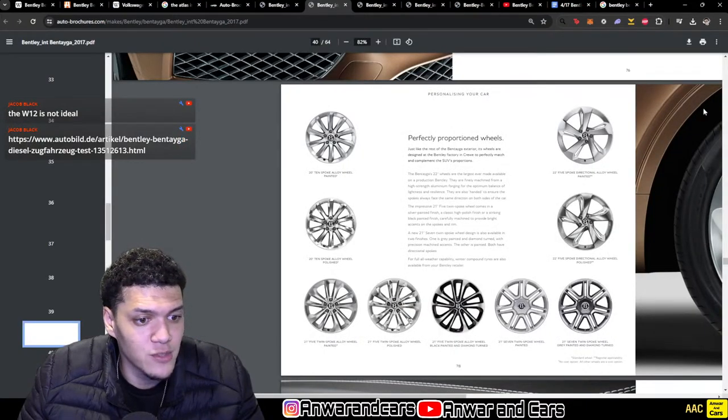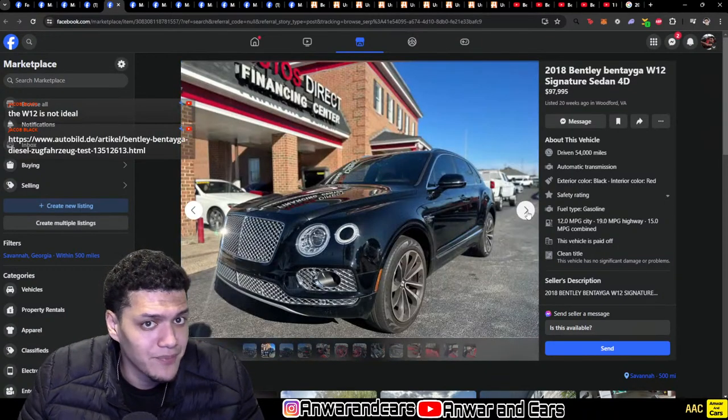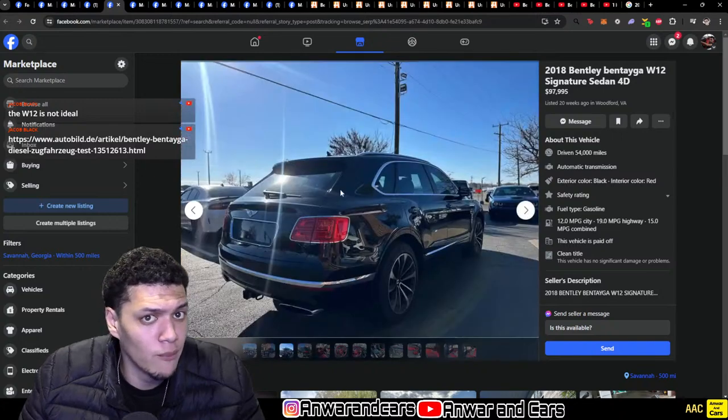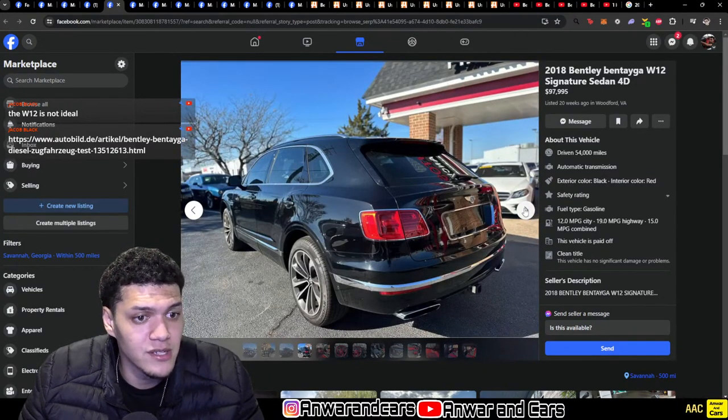This one has these 21-inch five-spoke twin alloy wheels in black and diamond turned. We can see that. Again, no exterior specification here. All the bright work is still in chrome. No spoiler either. This one is going to be another W12 model. We can see it from the exhaust tips.